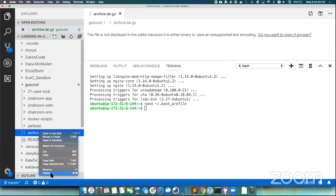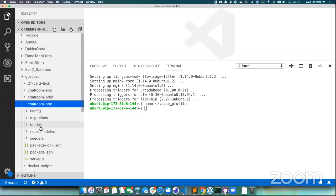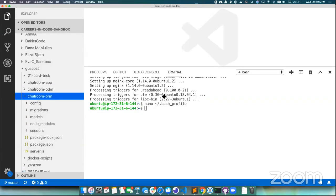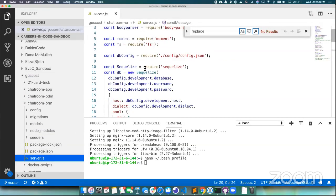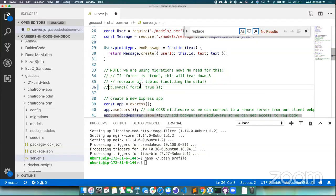Okay, so I'm going to delete this old archive. We'll go to chat room ORM. The error that we saw yesterday, I'm still not entirely sure what it is, but it has to do with the fact that we uncommented this. Something about how we set it up with the migrations. It's like Sequelize is like, too bad, you're stuck with migrations now. There's some weird thing that goes on with the models. Good luck solving that bug.